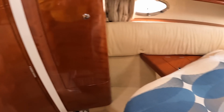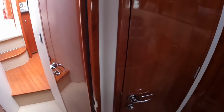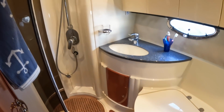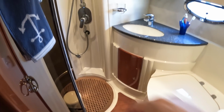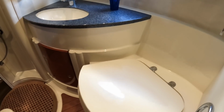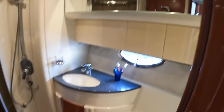But what's great is that this has an ensuite. In fact, this is the day head, so you can see there's access here as well. So during the day, people can come down and straight into it. But at night, this is for this cabin. And that's pretty decent. You've got a nice shower there, and it's got a screen that comes around. That's why it's circular. So that screen tracks around, gives you a separate shower area, keeps everything else dry, and then your loo is down underneath here. And then your sink, of course, and more storage across the back.